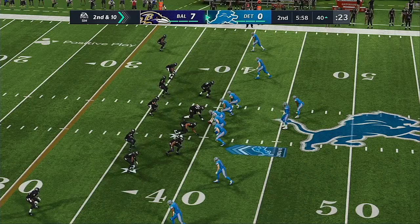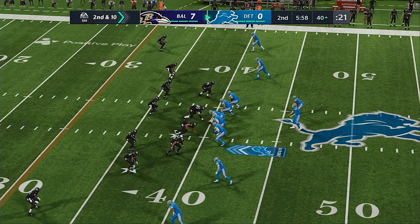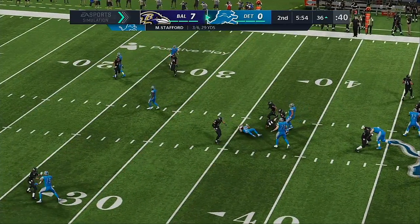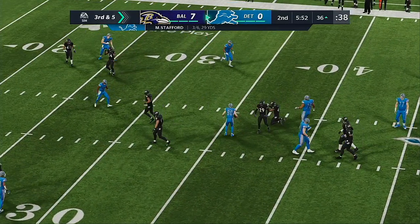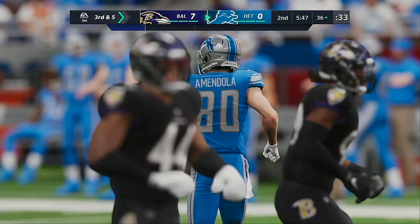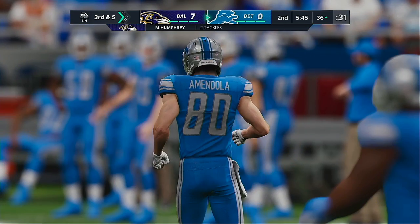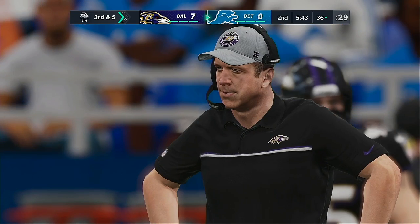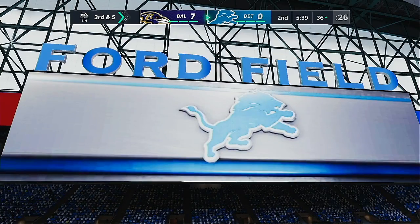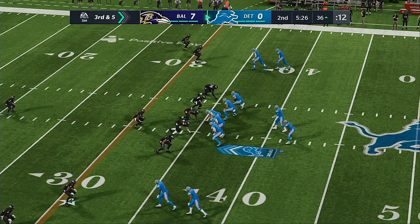So 2nd down and 10. Once again, they'll go from the 40. Throwing again. Stafford over the middle. It's Amendola. 5 yards. Now it's 3rd and 5. Good throw, good catch, but I really like the route. The drag and being able to run away from defenders, hard to stick with them for that long. Yeah, better against man than zone, or? Better against man, because now you're running away from someone and you're not running into a defensive player in another zone.